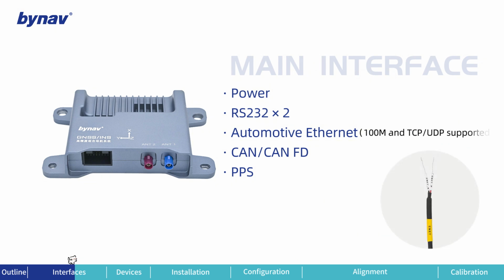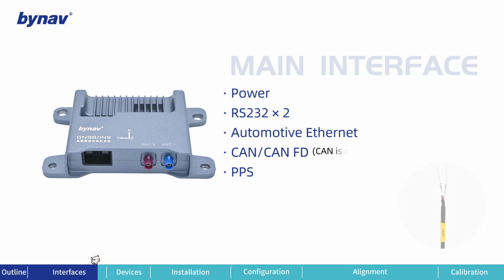If there are higher data transmission requirements, or if gPTP, the time synchronization function, is needed, please adopt the automotive Ethernet. Its four ports are 1111, 2222, 3333, and 4444. There is no functional difference between the ports. All support data transmission via TCP or UDP protocols, simultaneously or separately. The CAN-FD interface is compatible with CAN-frame input, and the PPS interface can be used for PPS time synchronization.